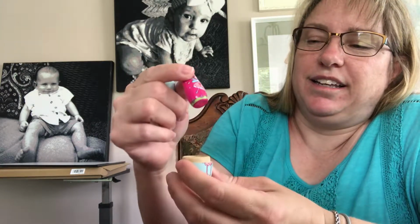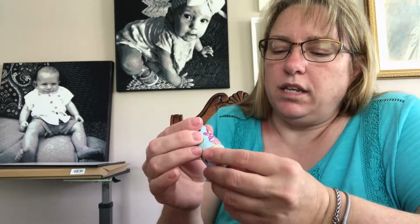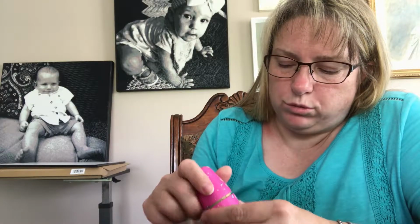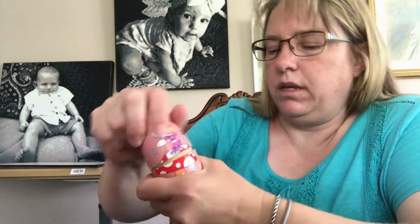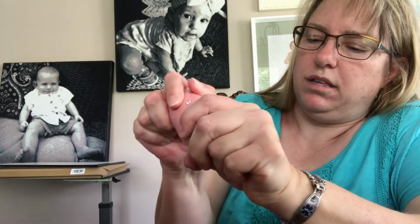Oh, look. The first time I ever saw these were the traditional ones, and it was on Sesame Street. And I loved it. They would count, and they would go out, and they'd go back in, and they did the stop motion stuff. I couldn't believe that there was an actual toy like that. And I wanted one so bad. And we never had anywhere to go get one. And see now, this one's a little bit harder to... there we go.